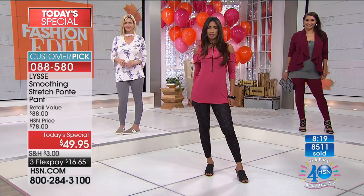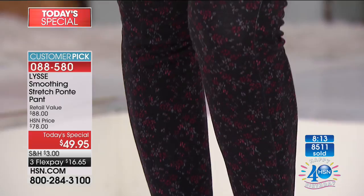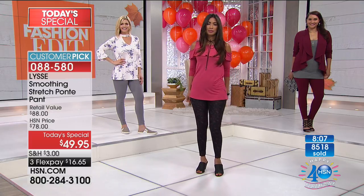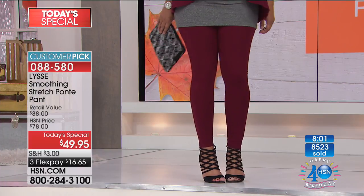So I wanted to choose ones for us today that would work well in our wardrobe, that would give you that kind of fashion refresh. This one is that ditzy floral. So it has that mini, mini floral print, so pretty. It's got our wine color, that berry that we're wearing on the top with it. And it goes back to black. So it's a black legging at the end of the day that you can wear so many different ways.